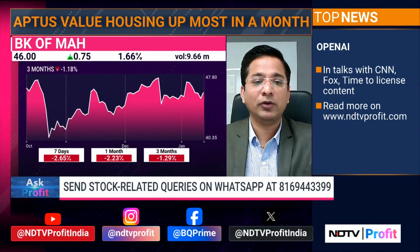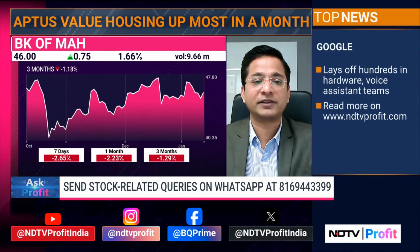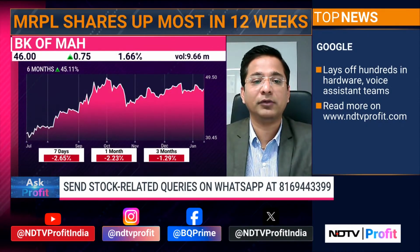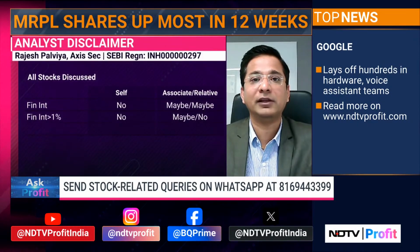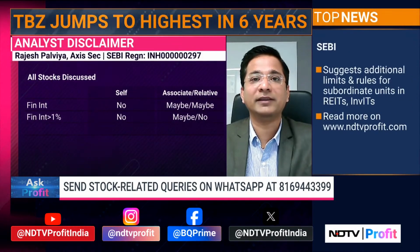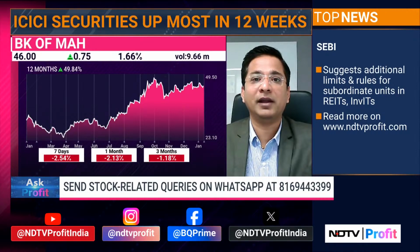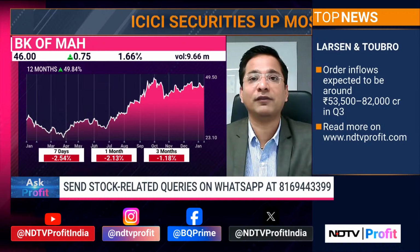So he may hold the position as the overall structure on the medium term to long term is on the bullish side. We believe that as long as the stock is holding above the 43 level on a monthly or weekly closing basis, there is no such worry in terms of trend. So with a stop loss of 43, he may hold the position, and on the breakout of 50, he may add further positions. Then it can extend to a 60 to 65 kind of level.